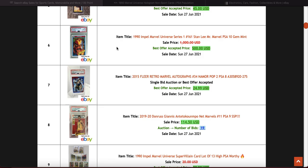Okay, so Stanley. 90 MU, PSA 10 sold, on the 27th, so today, for $500. They took a best offer. As mentioned in previous videos, that price has come down massively from where it was. We were talking thousands of dollars at the hype, or the boom of Marvel cards as such. But what I would say, and some people might disagree with me, is that's still a really good price, genuinely. $500 for a PSA 10.